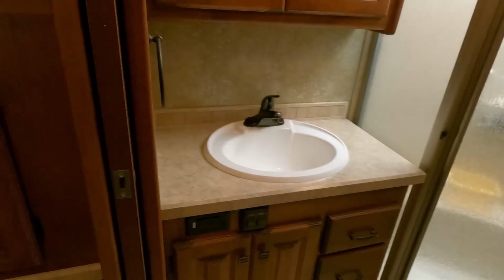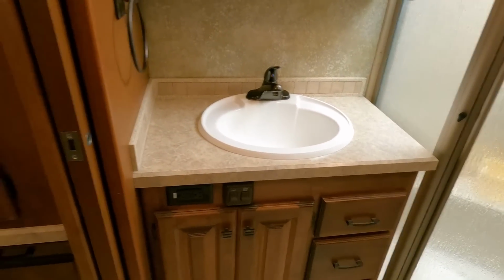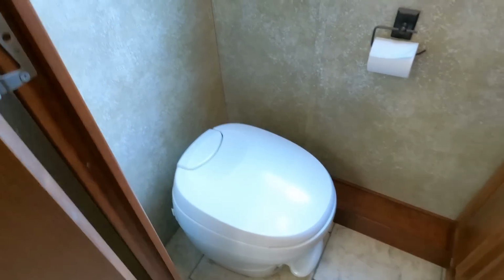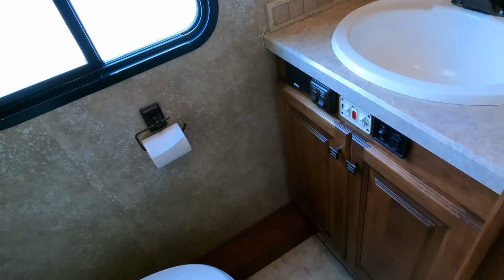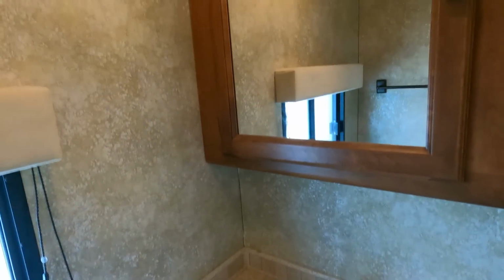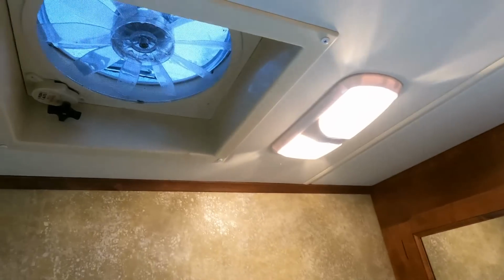You've got a glass-in shower, skylight, looks great, no signs of water damage anywhere. You do have solid sliding doors for privacy on both sides of the bathroom. One there, then one over here. You've got a private water closet. The RV toilet, that is the enamel porcelain toilet. You've got a 10-gallon DSI gas electric water heater, of course. Medicine cabinet in here. You do have a fantastic vent fan. It does have the Maxx Air vent covers as well.